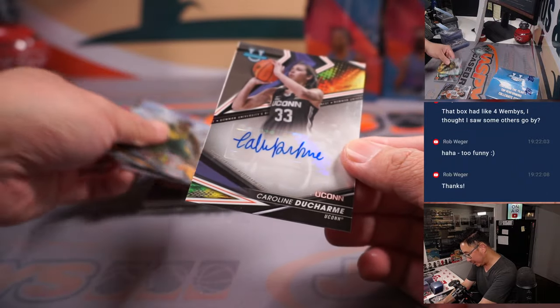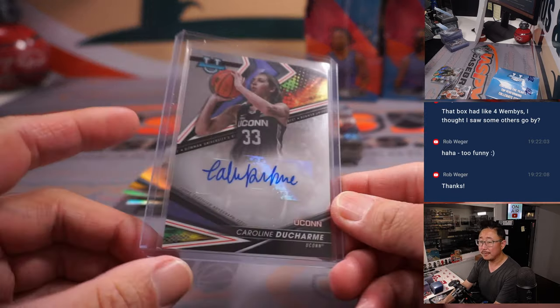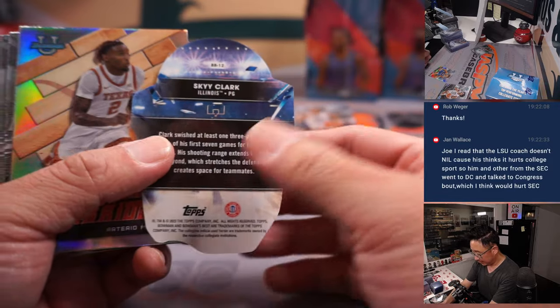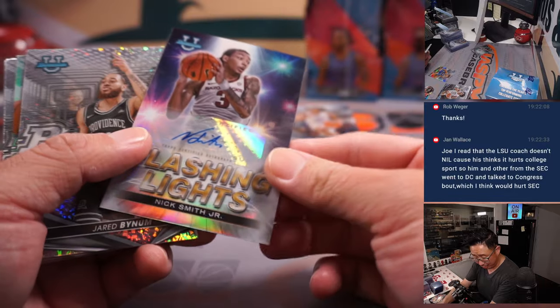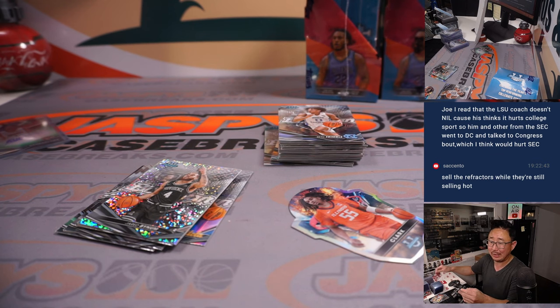Got a Caroline Ducharme, maybe? Go to Adam in the letter C. Got Sky Clark die cut. And we got an extra autograph? Nick Smith Jr., flashing lights insert auto for Justin in the letter N, the LN combo.